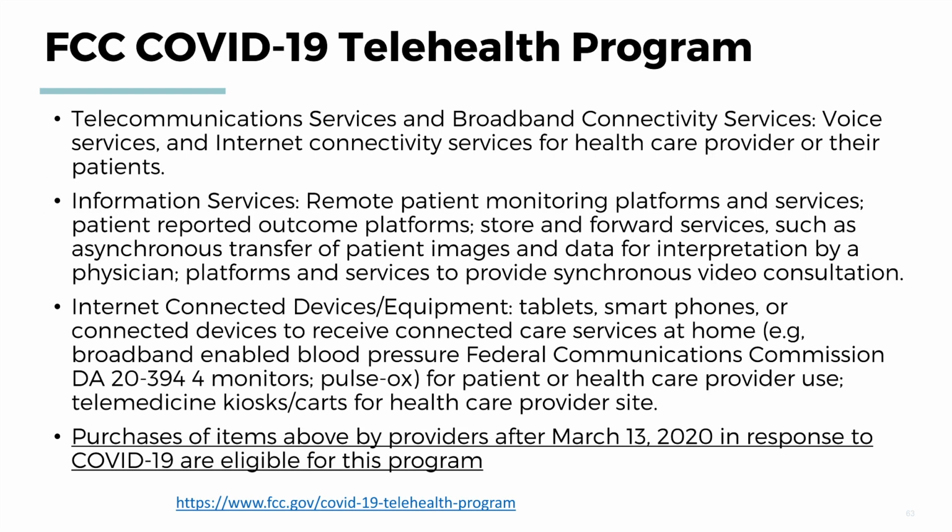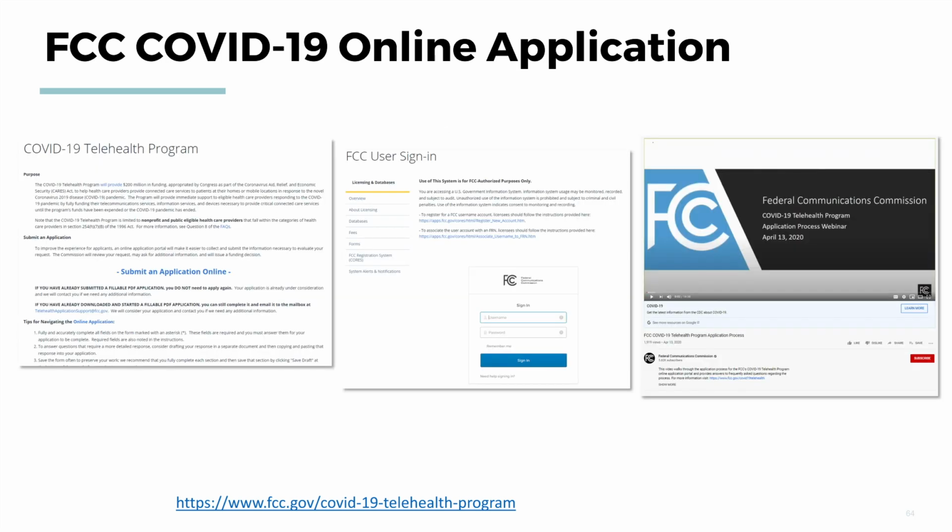The FCC funding that was released last week allows you to upgrade your internet connections, buy software that allows you to do teledentistry, and get equipment such as cameras, sensors, x-ray equipment, and things you might need to offer teledentistry. And they're backdating it to March 13th. Right now, it's available only to rural locations and nonprofits. So we have a limited use.